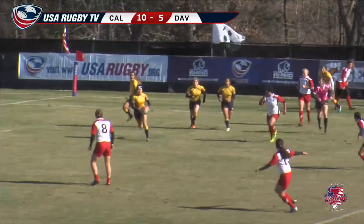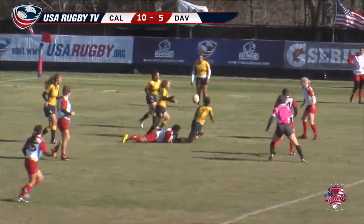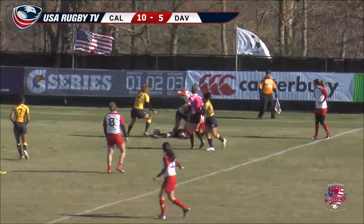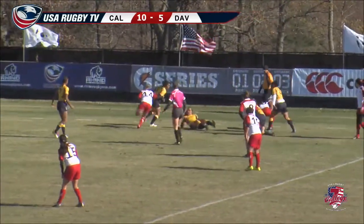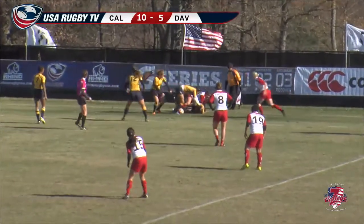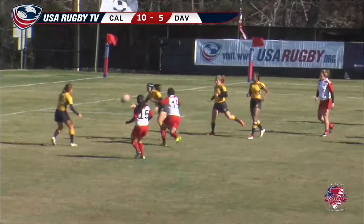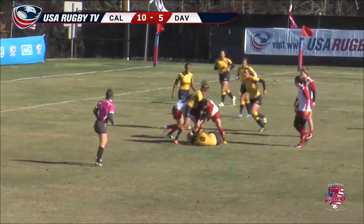Cal have the ball. Wong, phenomenal stuff. Looking for Butler. Will Butler break out from here? She gets stopped, but Cal still have possession. Solid defense coming in there. Pressure from Davenport there. Cal would love to get outside their 22 and relieve some pressure. Very close to that touch line. That's Butler now. Oh, Wong knocks her backwards maybe. Cal in their side there, well inside their 22.